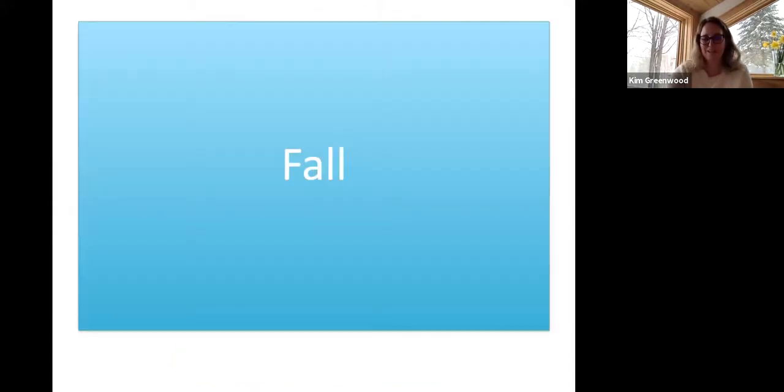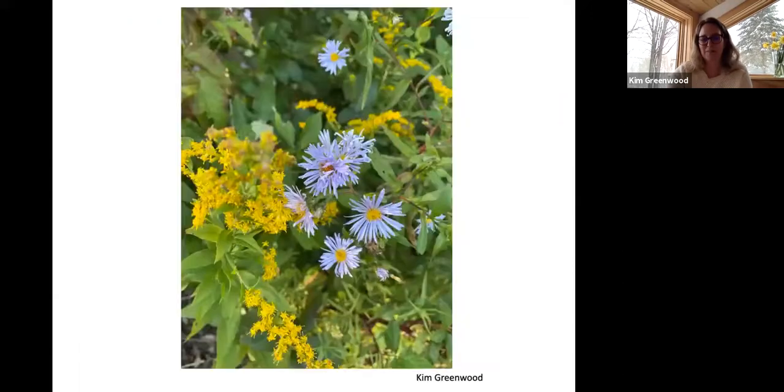And then we move into the fall. Bees need to overwinter with a lot of honey in Vermont, because they obviously can't fly in the winter. And goldenrod and aster are two really important nectar and pollen sources for the fall.